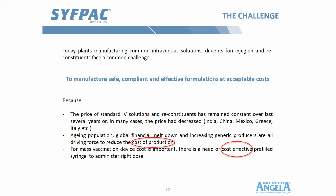Because there is a very small time of exposure to the environment, and the whole process is automatic, there is no human intervention.